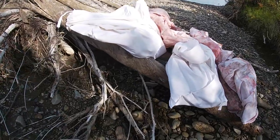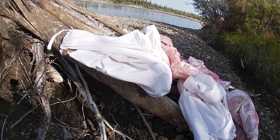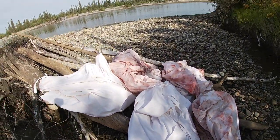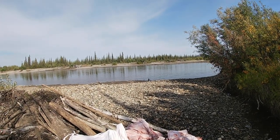Here you go, guys. Every night on a float trip, you got to take the meat out. This is what I build, unless you want to hang in a tree, and it does the job, keeps your meat right where it's supposed to be, and everybody's happy. And your meat is wonderful when you get it home.